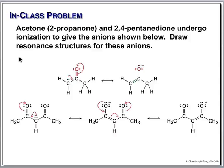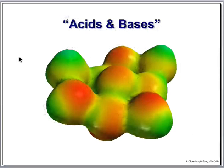Now, the little sheet that I gave you, some of you came in late and didn't get one. If you didn't, come get one. On the back, the last two problems, I think, are resonance problems. Why don't you do that quickly while you're thinking about it, and in a couple minutes we'll talk about all of the answers.